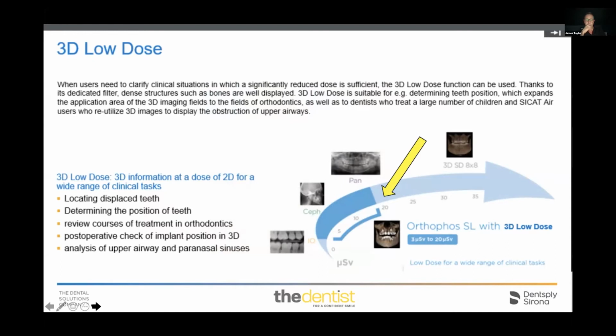As you'll see from this literature, which is from Dentsply, for their Orthodontic SL, the effective dose is as low as a cephalo pano. It's from 3 to 20 microsieverts, depending on the size of the field of view, whether it's 5x5 or 8x8, and on the actual size of the patient, I guess. But for me, it makes complete sense to use that. The only issue is you've obviously got to report everything, which takes a bit more time, but the benefits far outweigh any time issues, because I'm getting such great diagnostic information from that, which beautifully meshes with the actual dental scan and the photography that we'll be taking to give us an amazing diagnostic tool.